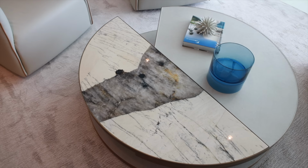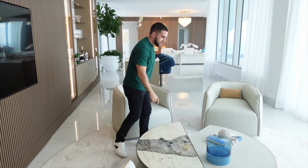This table is like a pie chart of how much I love my viewers. This is like my love spread out. This is how much I love the viewers. This is like my friends and family.